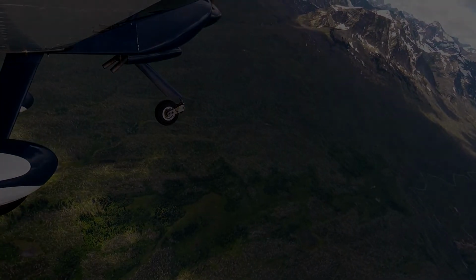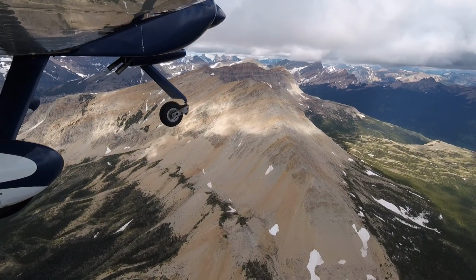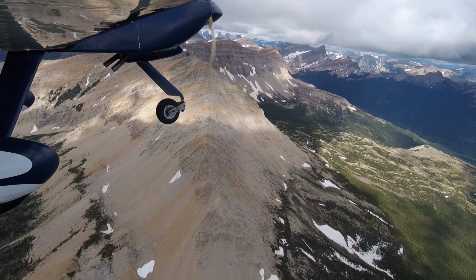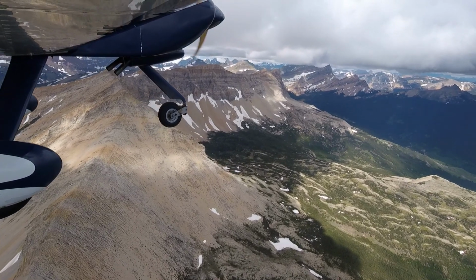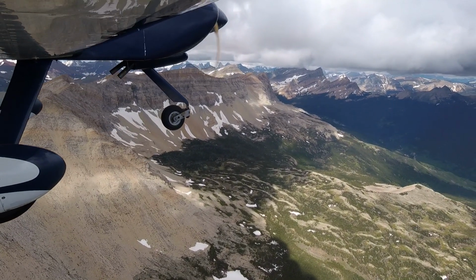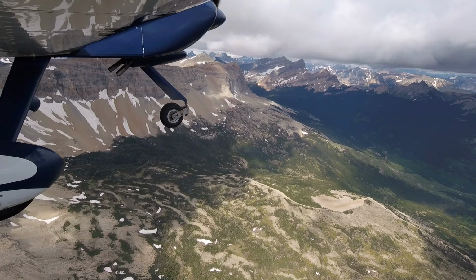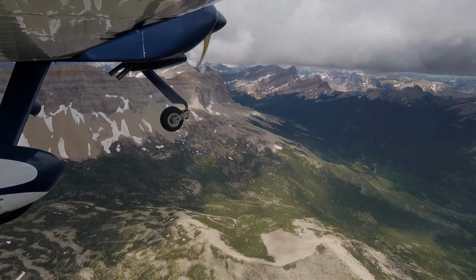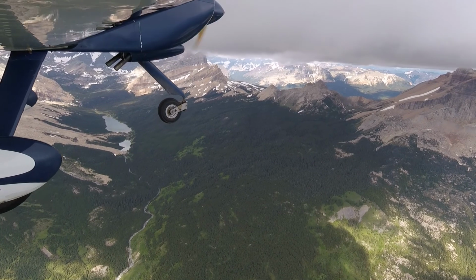Okay, we're past St. Mary, headed on more to the north. And the next major area we come across is the Swift Current area, which is a popular place in the park that has a big lodge and a campground and a lot of hiking trails going off from there. And it's on Lake Sherburne, which I think we'll get a look at here in a minute. There it is. Lake Sherburne.